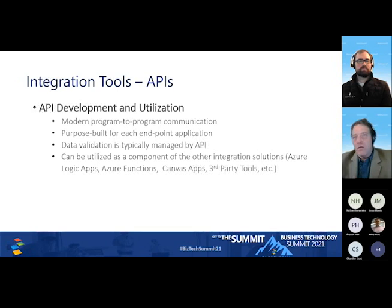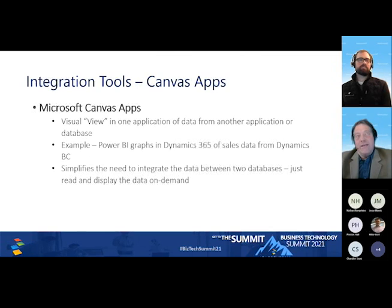Yeah. In all of these cases that we've talked about, all of these tools, what we've been really discussing is the ability to grab data and move it from one place to another for storage. And this next technology, where we talk about Canvas apps, this can allow you to have data movement like capability without actually moving the data. So Canvas apps allow us, in this integration world, to have a view into a third-party application, but put that data, the view of that data, inside Dynamics.